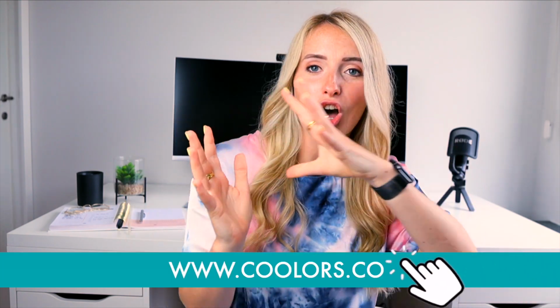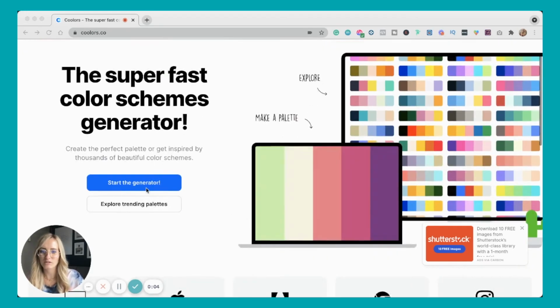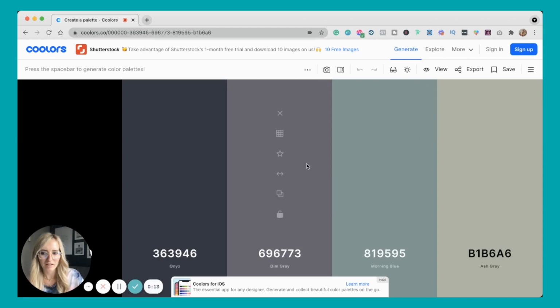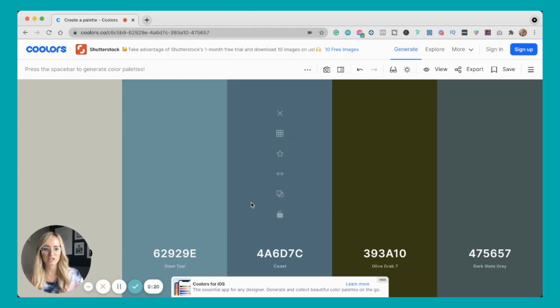There's a really cool tool called Coolors, like colors, and basically on there you can build a color palette. I'm quickly going to show you how it works. Okay, so this is Coolors. Basically it's a generator for color schemes. So if you click on start generating, you can even explore trending palettes, which is quite cool. But from here you can have any color palette by clicking on your spacebar. So every time I click on the spacebar, it will generate a new color palette.